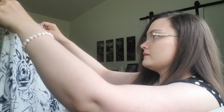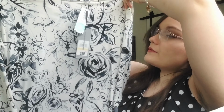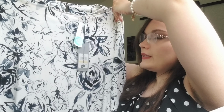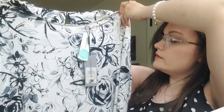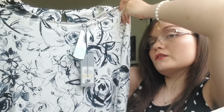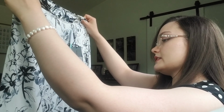Last item. This one's kind of going for like a paint art style, which in general is kind of neat, but at the same time, it's not really saying much for me. I just look at it and I go, that's different. You know, that might look nice on somebody, but when I look at it, I just go, I'm not sure if that's something that's for me.